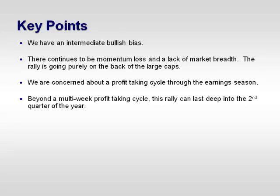But beyond that multi-week profit-taking cycle, this rally can last deep into the second quarter of the year, and so we're just going to be watching to see where and how any profit-taking cycle may emerge to become a buying opportunity.